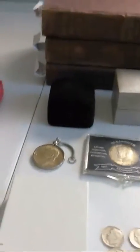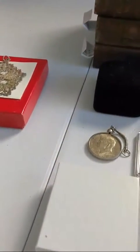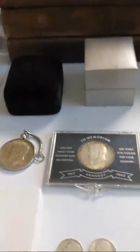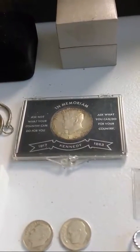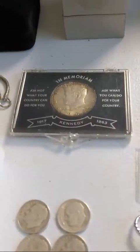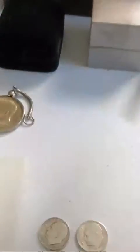So that's a hope. The other thing I bought, at the same sale, was a Kennedy half dollar. This one came exactly as you see it, in a broken keychain. And the other one was issued when John F. Kennedy was murdered or assassinated. You can see it's in its original plastic container, has a little paperwork around it, and it has some decent toning on it.